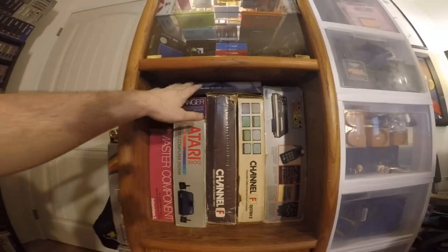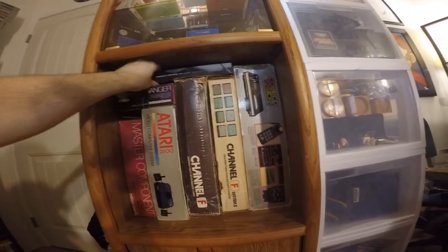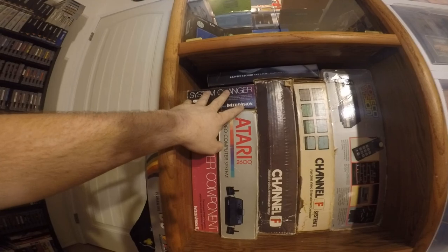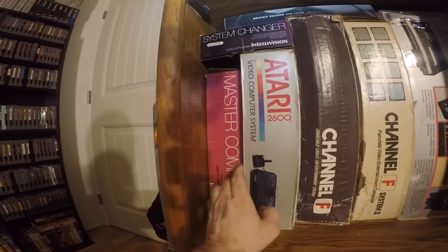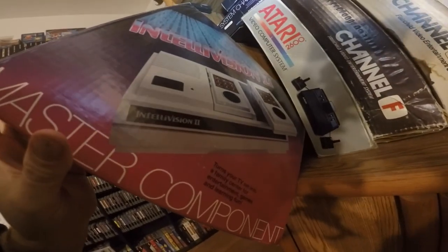Got that. My Bravely Second. Even I know this is all more retro stuff, but I didn't want anything to happen to this. This is the Unlayer Collector's Edition for Bravely Second. System Changer for the Intellivision. This allows you to play your Atari 2600 games on the Intellivision. The Master Component. This is just the Intellivision 2. So there it is, the Intellivision 2.